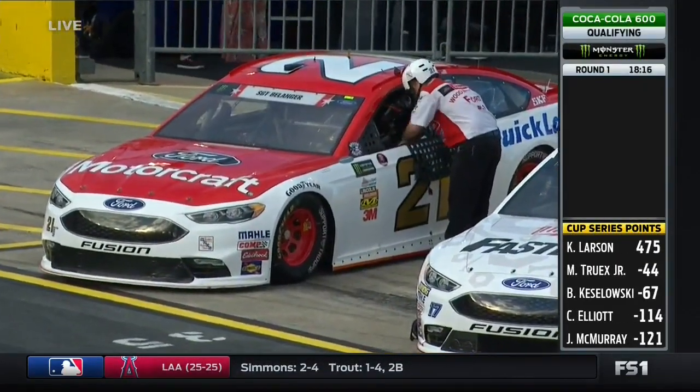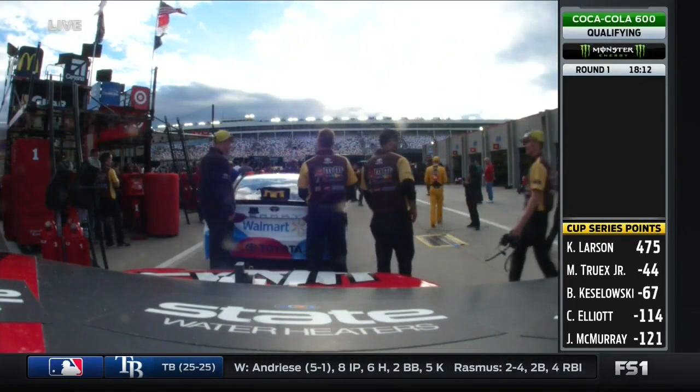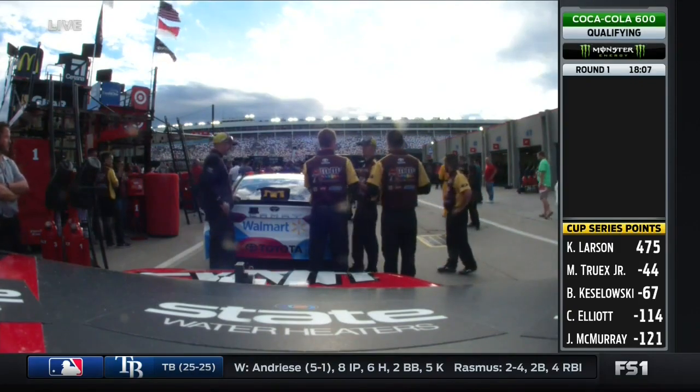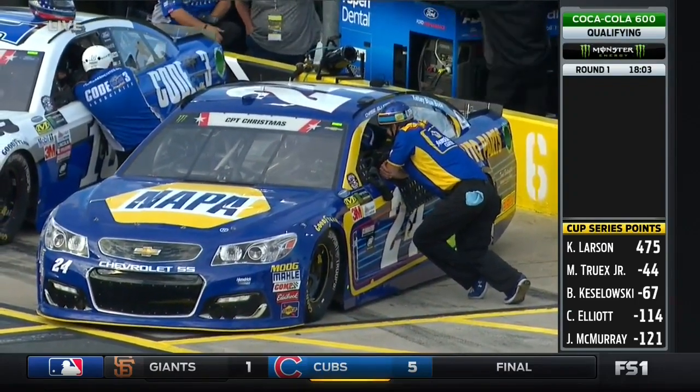Mike, and you know this, Mike, the strategy these guys want to employ today is one lap. They want to come around, get the green, put down a really, really good lap, a solid lap. It will move them to the next round and save those tires for the second and third round.